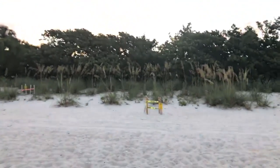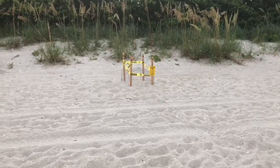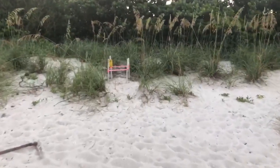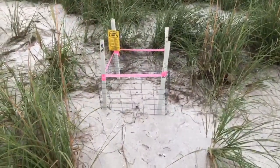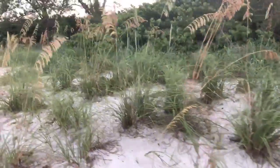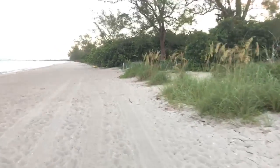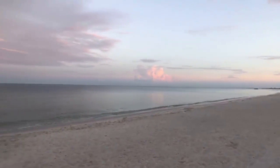What nest is that? Oh, that's nest 46. That was from one of the crawls we saw on Wednesday. Nest number, what nest number was this? Number 10. No signs of any activity there yet. Beautiful sea oats. Come on, camera, adjust. There you go. Look out here. Look at that sky.